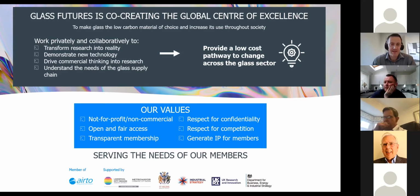Now, key phrases within that are co-creating. It's not something that the Glass Futures team are creating on our own. We are working with industry. And when we say industry, we mean industry, supply chain, end users, and anyone else who's working in the area of glass. So it's really a collaborative platform. And we want to be the global centre of excellence as well. So we're not just UK based or even European based, but we want to service the whole global glass industry. We see that as important to achieve our goals. And it's only by working with that global platform that we are going to achieve our objective of making glass truly the low carbon material of choice.